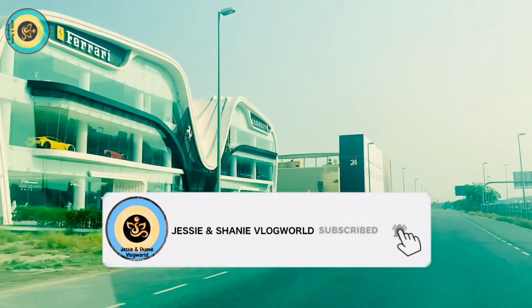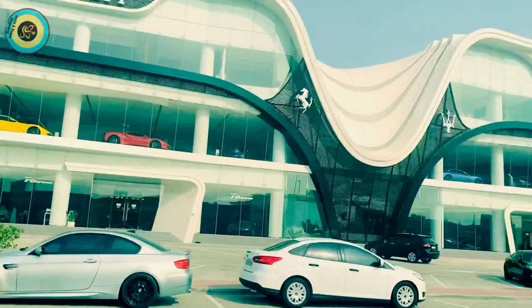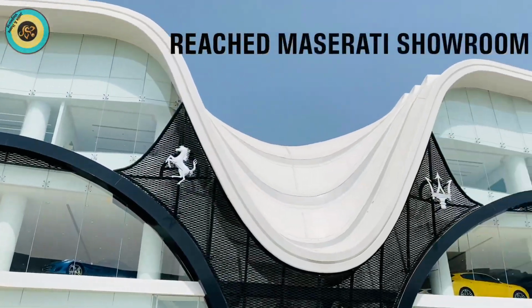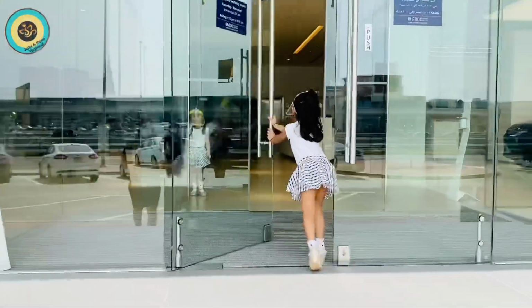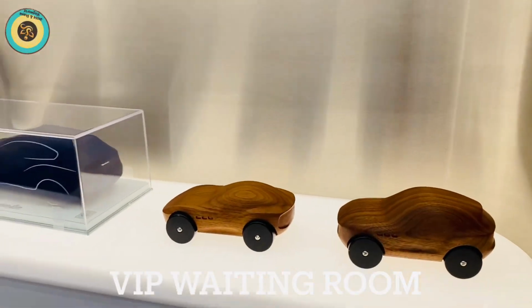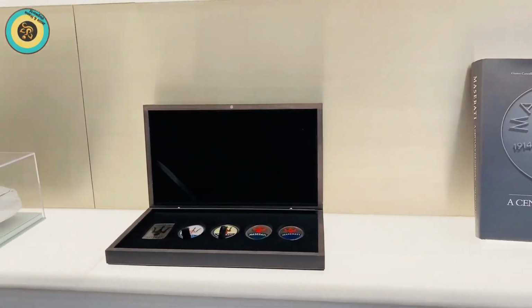We are just arriving at Ferrari and Maserati showroom. This is Tire Motors Group, the only dealer, exclusive dealer in UAE for these luxurious and super sports cars. This is VIP waiting area. We are here waiting for the salesperson to come and show us few cars.